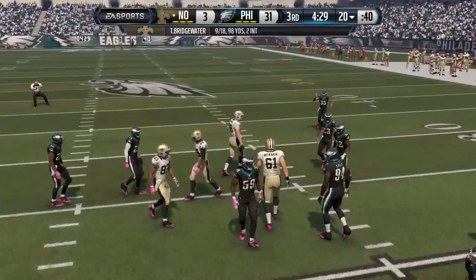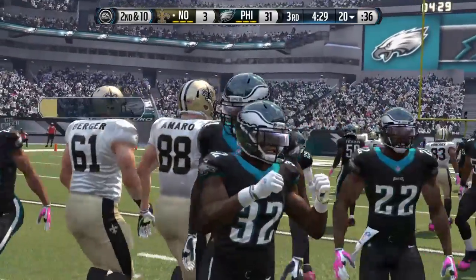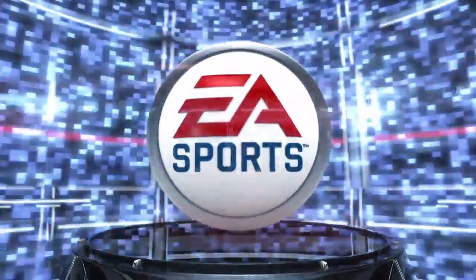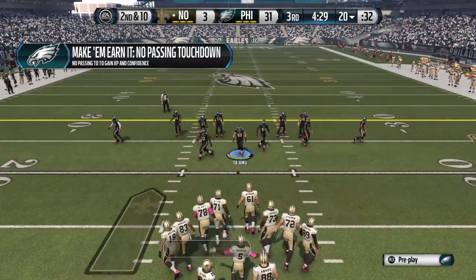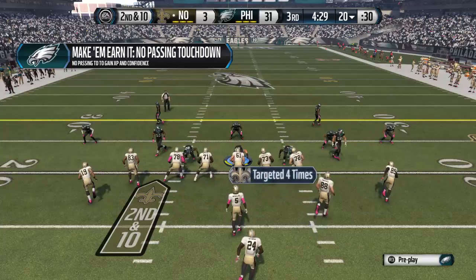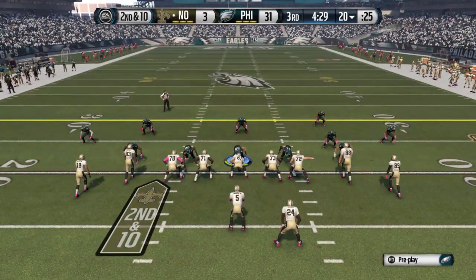It was right there, but he didn't bring it in. Amaro was unable to bring that pass in, Jim. He just took his eyes off the football. And when you do that, it's usually going to result in a drop. And those things happen. It's not a perfect game. You got to overcome adversity. I think this guy will do it. Next time it comes his way, he'll make the catch.